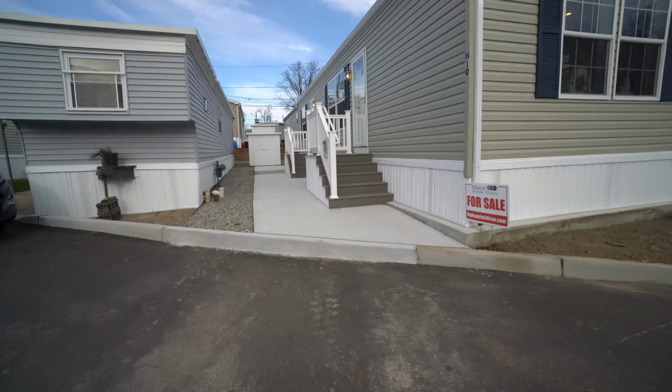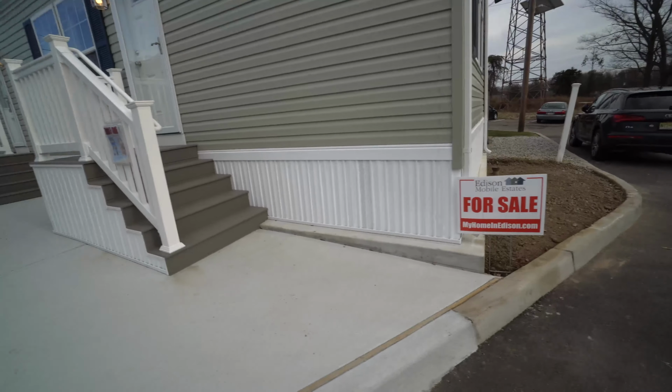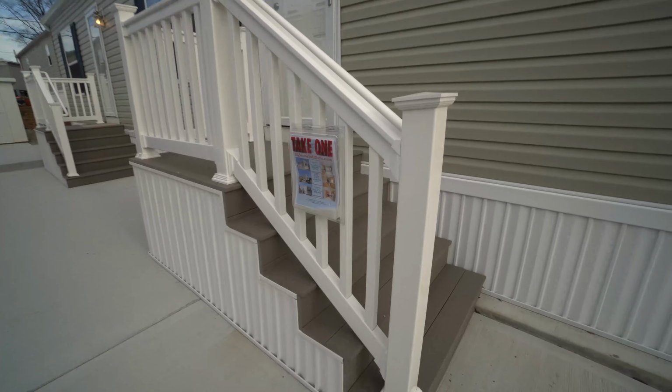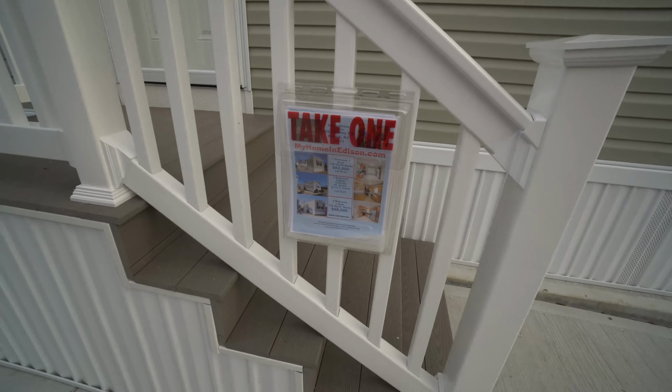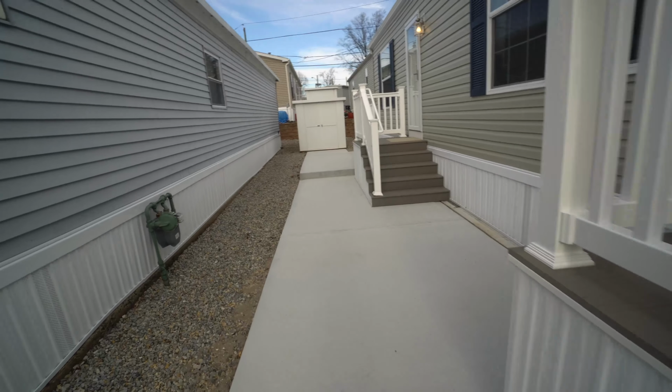So here we're starting at the outside of the house. You can see that the front lawn is stone, so it's really easy maintenance. You just have to weed. Here we have a flyer right outside. It's our website right there, myhomeinedison.com.